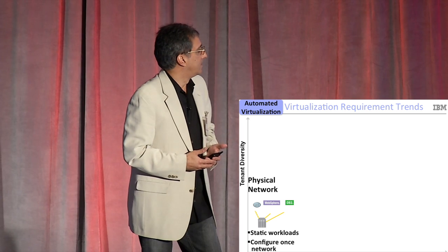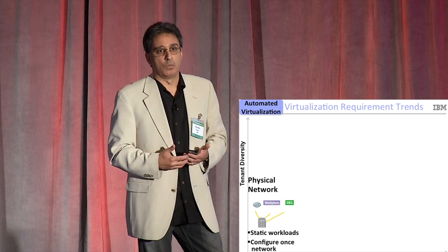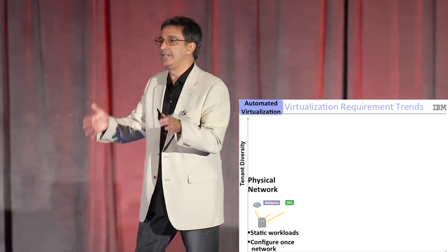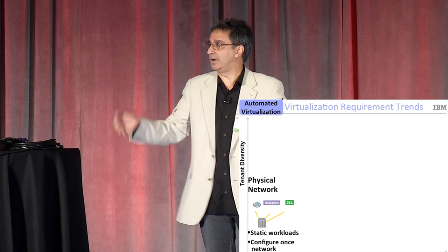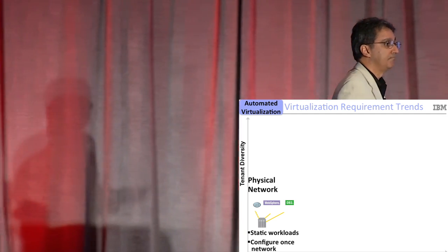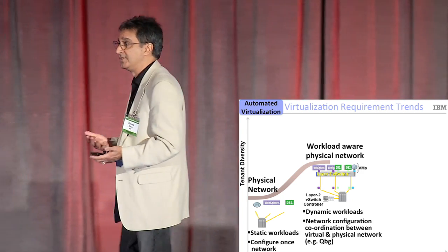But if you go back 10 years in the x86 space, life was kind of simple for network administrators. They didn't have to worry about workloads moving around in the data center. They didn't have to worry about these umbrellas of security appliances that cover a part of the data center. And when you move a virtual machine out of that part, it's no longer covered by the umbrella. Because it was static. It was a static workload, and you configured it once, and you were done in the network.